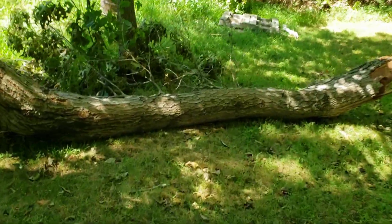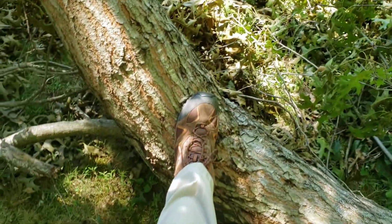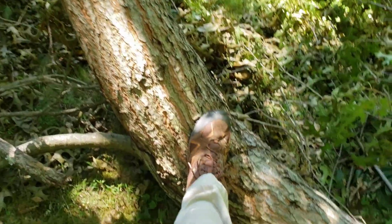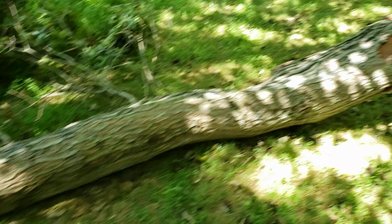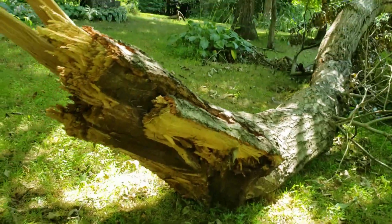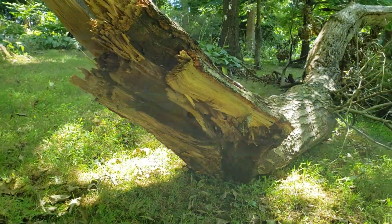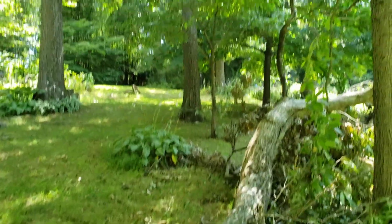Give you an idea of its actual dimensions. Yeah, it's a pretty good size chunk of wood. It's basically the equivalent of a tree. It's just the top part of it. Have a look at what this looks like. I haven't actually even walked over here and looked at this yet. Yeah, you can see it's all rotten in the middle. Split right at the crotch of the tree up there.